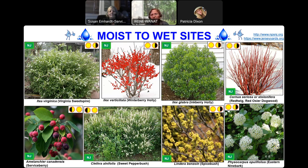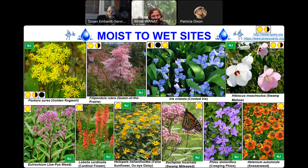And here we have some perennials that also don't mind having wet feet. And there are some New Jersey natives also. Look at how colorful they are. Really beautiful plants, and I will be talking about some of them later.